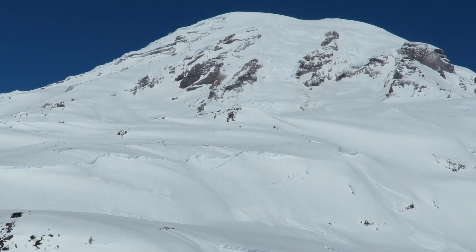Well, this is as far as I think I'm going today. This is a nice area that you can't get to in the summer because you gotta protect the tundra and stay on the trail, but in the winter they don't care. There's 40 feet of snow. It's a beautiful bowl. Really nice ridge. Mount Rainier.